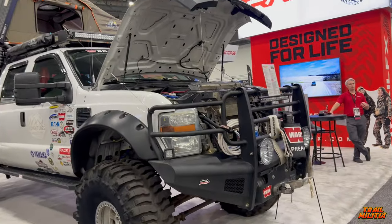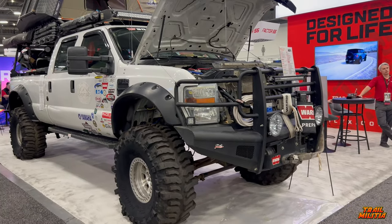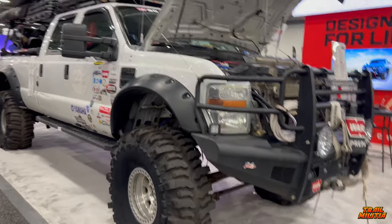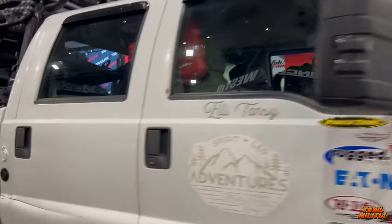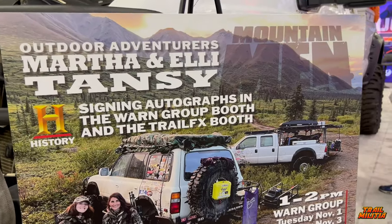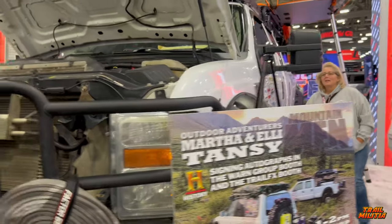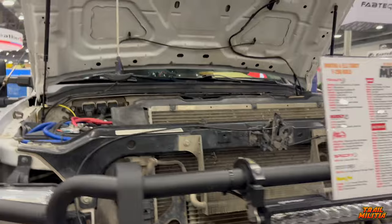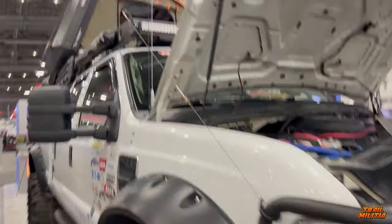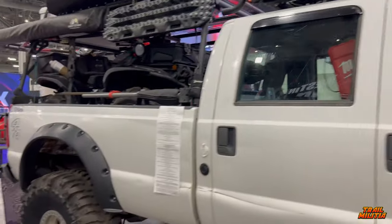We have this booth right next to us, and this truck right here is massive, and it also gets used. So obviously you guys know how much we appreciate all that. Let me see. So this truck belongs to Martha and Eli Tanzi. They've been on the History Channel, and dude, they put this truck to work. It's just a big old girl. It looks like they use it for hunting. They slept in it. They got all the goods in it. But it's pretty sick.